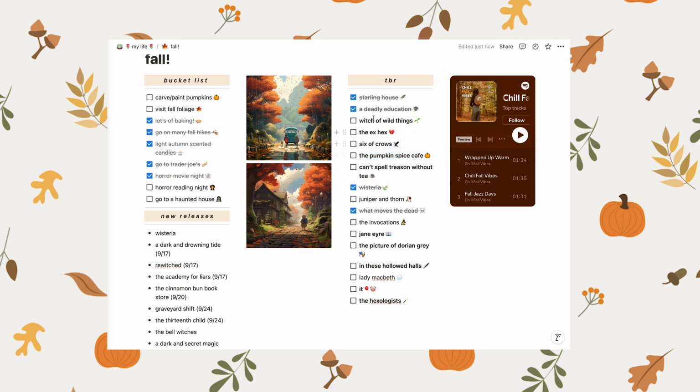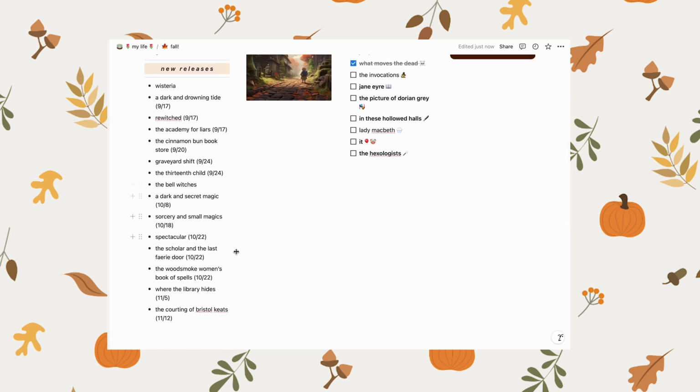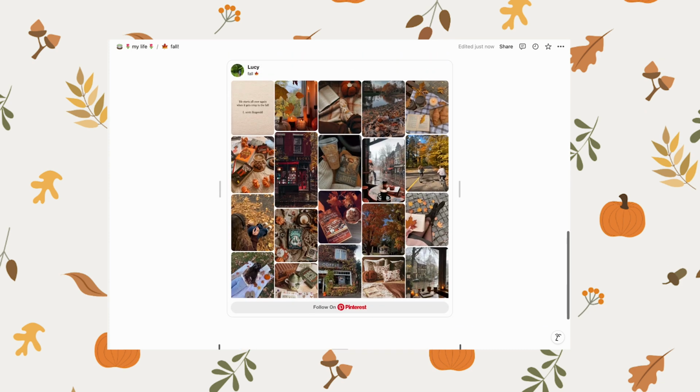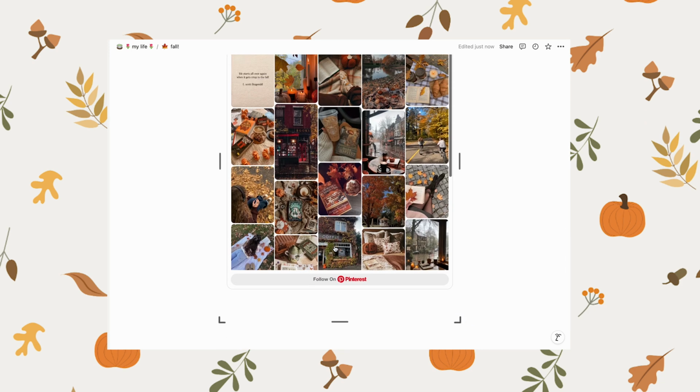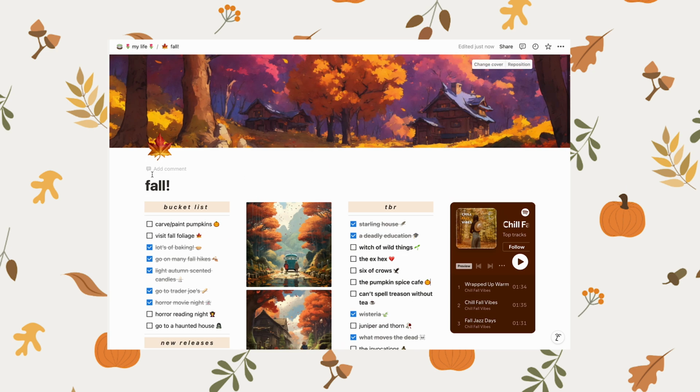Yeah, every time I read a book, I can just check it off. I have a little autumn playlist here. I also created a section for some new releases coming out because there's a ton coming out in the autumn season, and I like to keep track of that sort of thing. And then here, this is just my fall vision board that I made on Pinterest. I just linked it here, and that's my little fall setup.